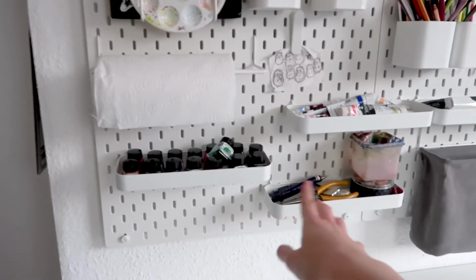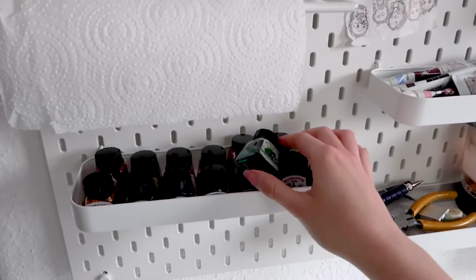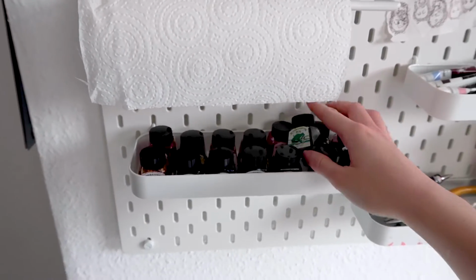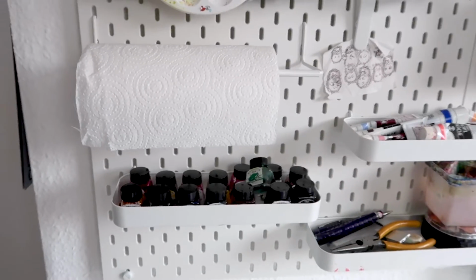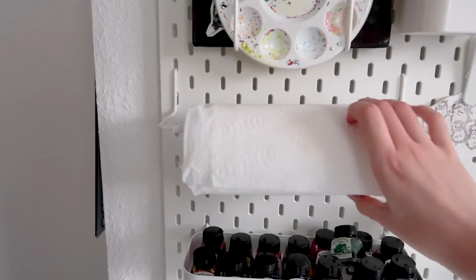So I'm gonna start down here first. We've got my little tray of Windsor and Newton inks here. These are definitely one of my favorite art supplies, and there's a lot of videos of me using them on this channel already. And here we have my little roll of kitchen roll.